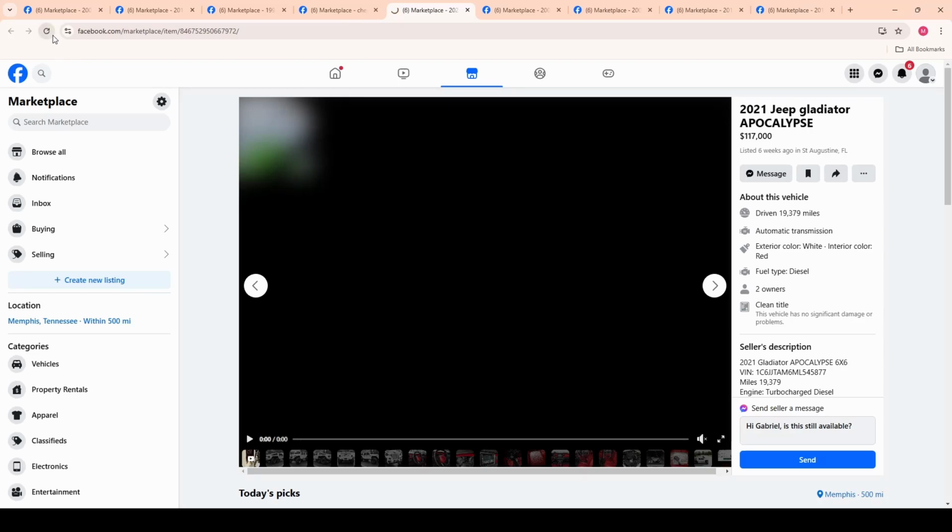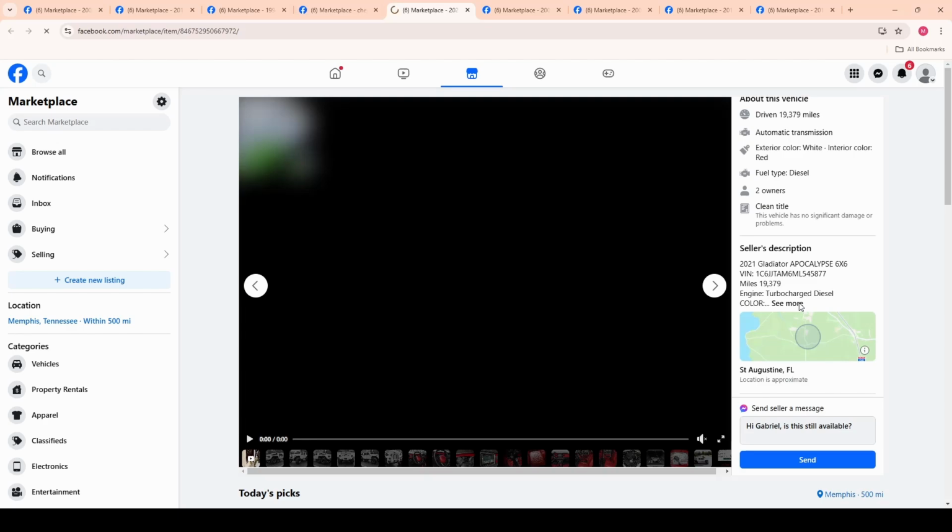Is this another one, Bear? This is another one. Now, this is a 2021 Jeep Gladiator Apocalypse for way more money, $117,000. Is it in zombie land with 2 extra axles? It has at least one extra axle. Fire.